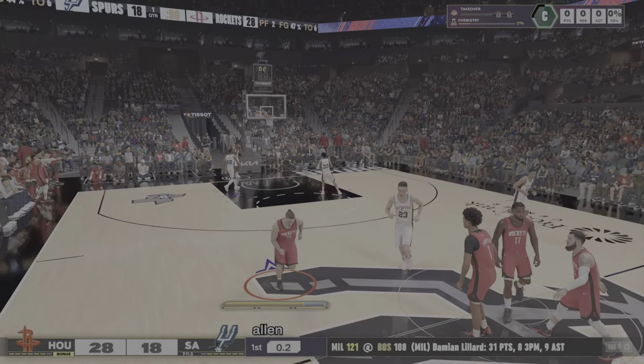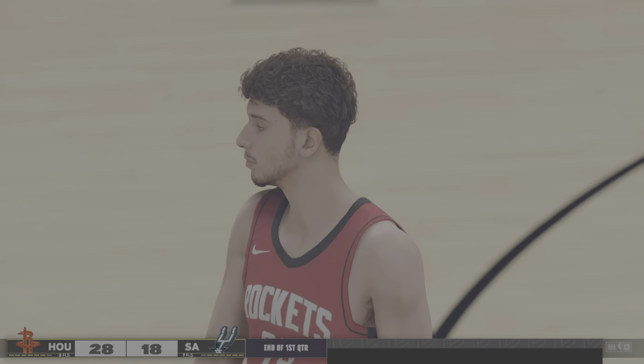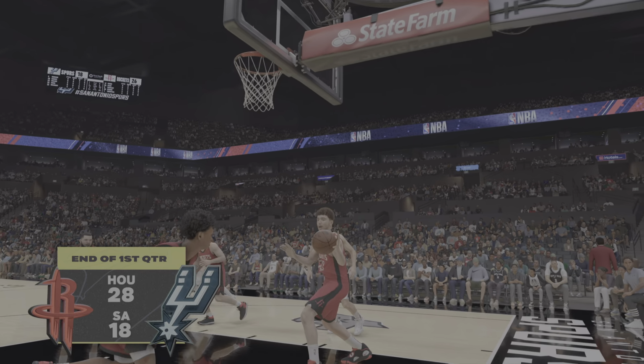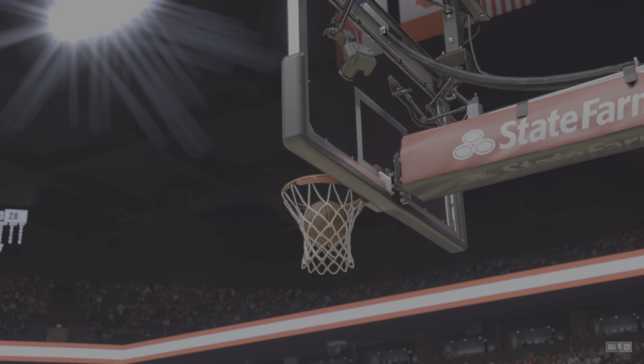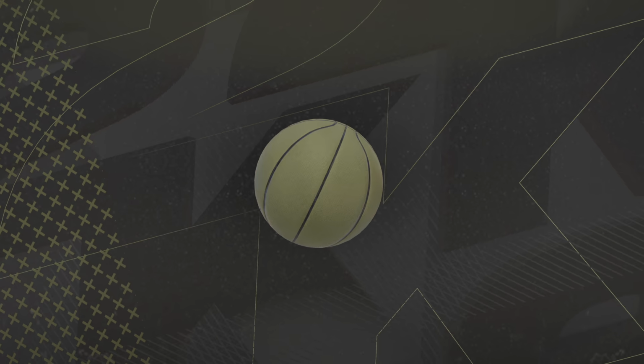And what a way to start this game, dominating at both ends of the floor. Obviously, guys, brilliant coaching, a perfect game plan. And so it's the Houston Rockets with a 10-point lead, some breathing room heading into the break. They're pounding the ball inside, and that's where they've gotten their best production tonight. And we'll be back with you shortly.